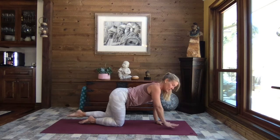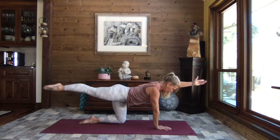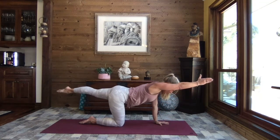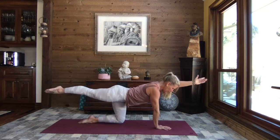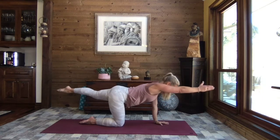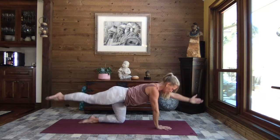And release. So we're going to move this into a moving spinal stability. Inhale, left arm, right leg. Exhale and release. Other side, inhale it up. Exhale and release. Inhale it up. Exhale and release. Inhale it up. Exhale and release one more time each side.